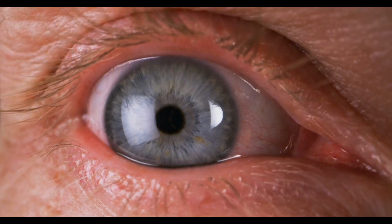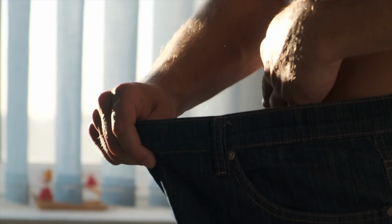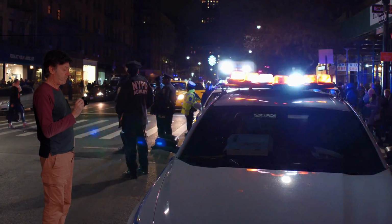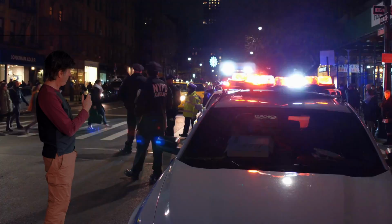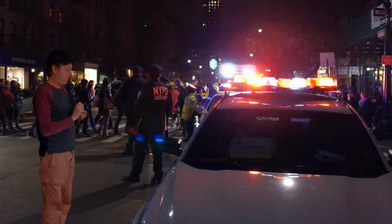Kind of eye-opening. Does this camera deserve its spot in the top 10 selling cameras? I mean, can something this small be that good? Does size matter? With all the crime today, to me, having a small camera means you can be discreet and not be noticed and stay out of people's way, but still get great shots.